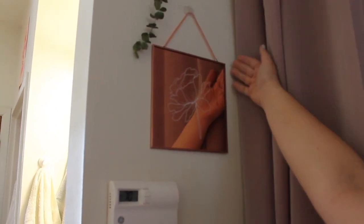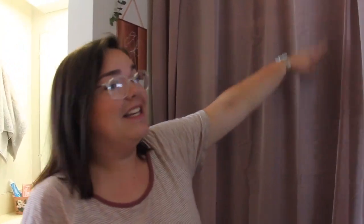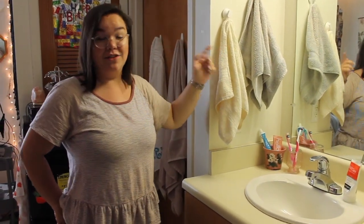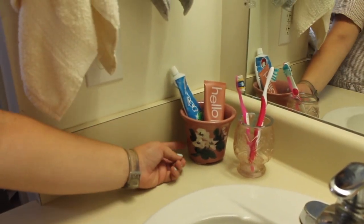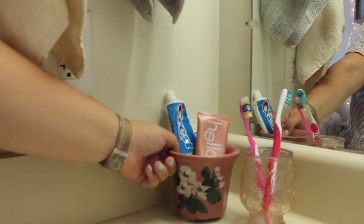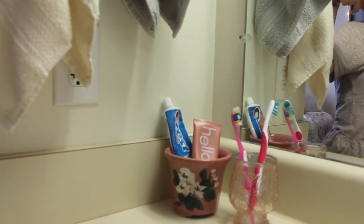I got this at Target in the dollar spot, actually. It was $3. Right, eucalyptus. It's up everywhere in the room. Oh, we got these curtains at IKEA. We actually have a sink in here and in the bathroom, so that's really nice too. So we got the toothbrush holder at Target. And then I got this thingy from an antique market. It's supposed to be a pot for plants, but I never found a plant to put in it, and we didn't have anywhere to put our toothpaste, so I was like, that'll work.